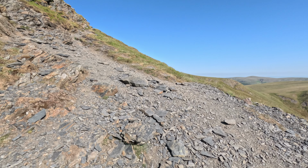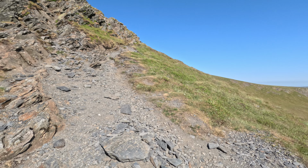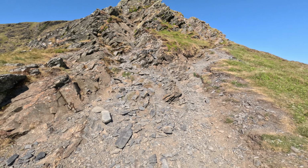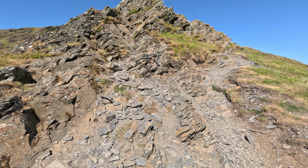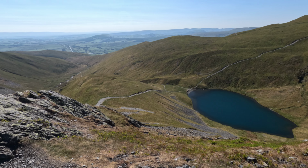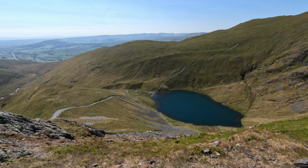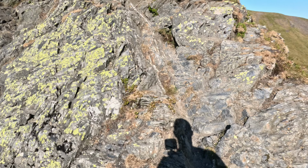It does sound like it might be quite windy up there now, although it's fairly calm here. But we'll see. Let's get into it. Yeah, it's fairly windy up here. I've had to take my cap off, it's so windy, so we shall proceed.